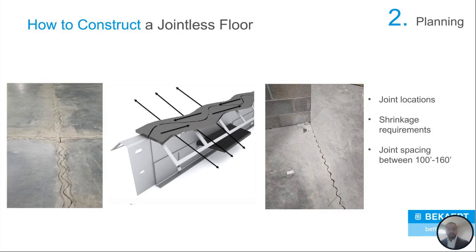During the planning period, we also need to make sure that the joint selection and the joint location can be identified early on, because we want to allow the shrinkage to take place within the panel itself. We need to make sure that the joint selection is going to allow for two different movements. It is going to allow the joint to open up in the east and west direction, but also move in the north and south direction. We need to be able to identify any corners or any intersections to make sure that those details are captured during the planning stages.